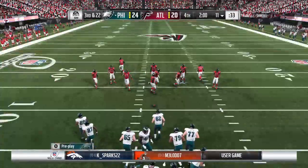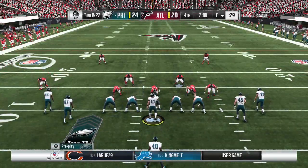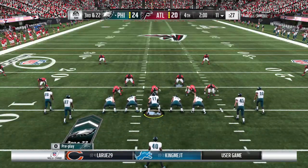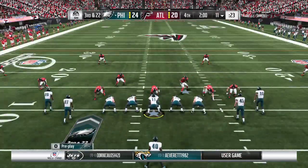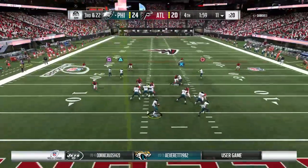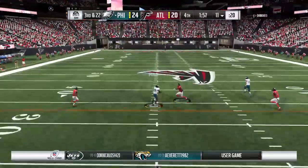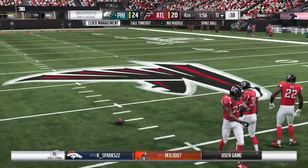Need something from deep in the bag of tricks here after 1st and 2nd down went backwards. It's 3rd and very long. Here we go. Now Wentz. And he couldn't hang on to it through the contact.